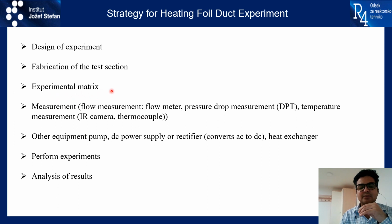For the experimental matrix, we have prepared an experimental matrix for the heating foil duct experiment. For measurement, we have a flow meter and a DPT. For temperature measurement, we have thermocouples, and we have purchased the IR camera, which is coming soon. We have other equipment also, like a pump, a DC power supply, and a heat exchanger.